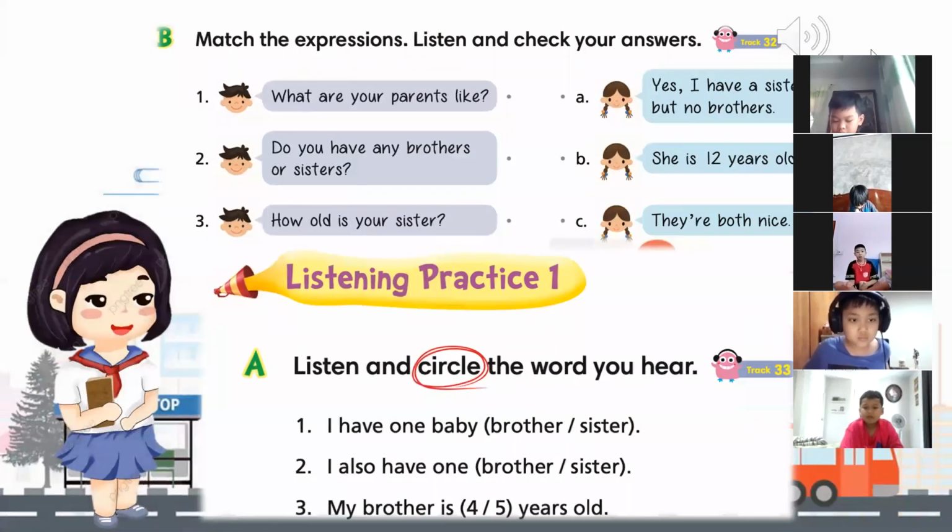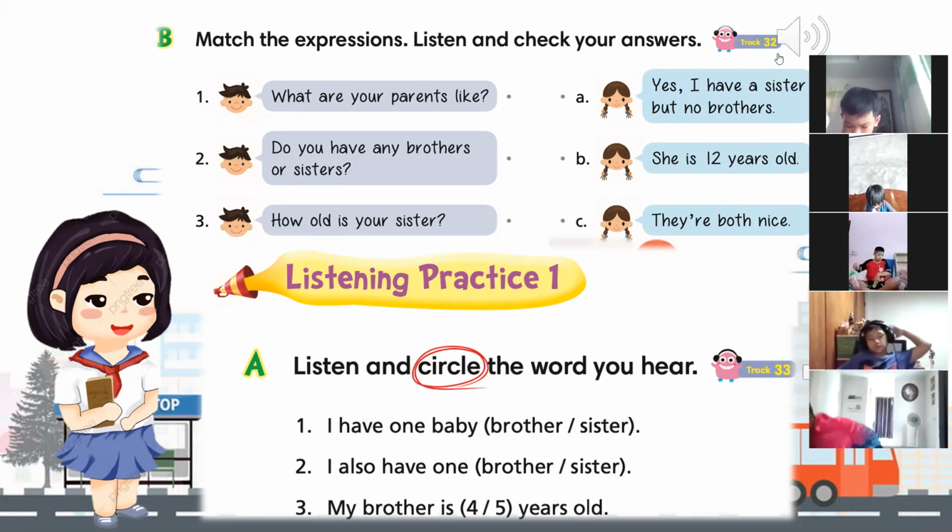Yeah. Now, okay, now here, we have to listen to the track, okay? I'm going to play the track and we have to match the expression. Listen and check the answer, okay? So listen carefully to the track. Okay, students, are you ready? Yeah. Okay.